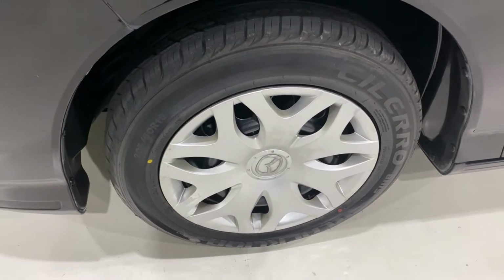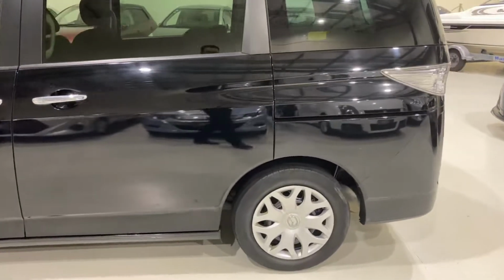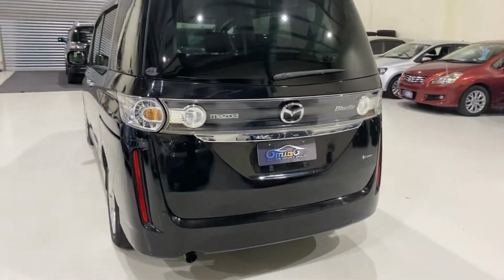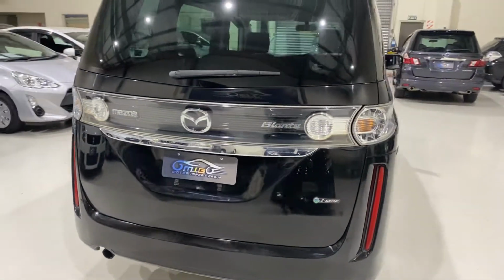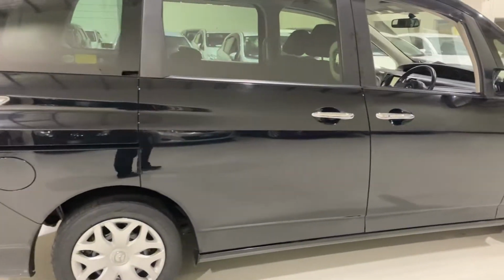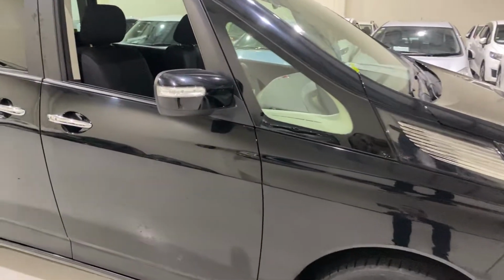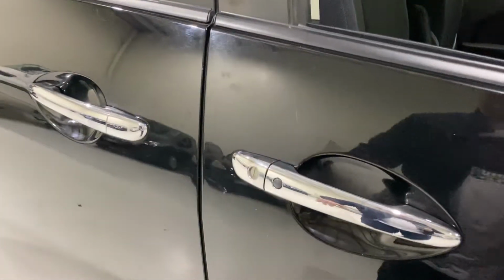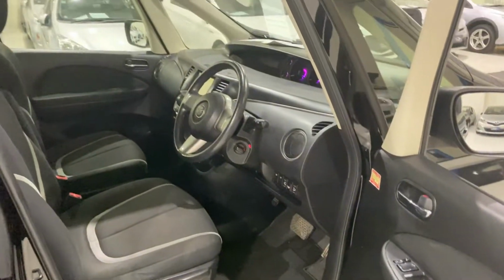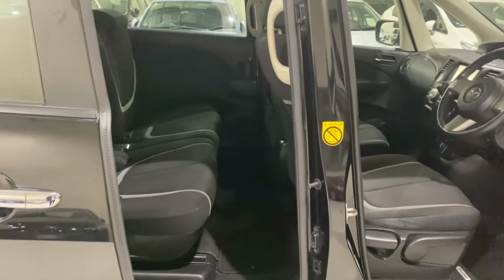Two front are new tires. Very shiny. I-stop version. Very clean car. Keyless entry. Black interior. And both sides are electric door.